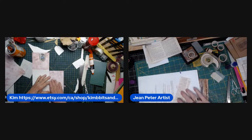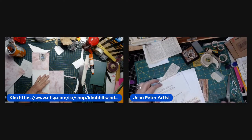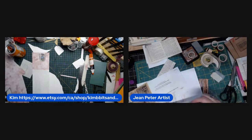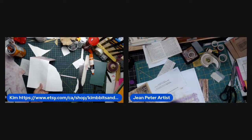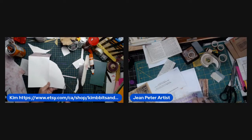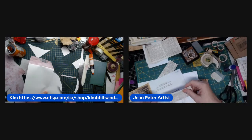Exactly. So I'm just going to glue this down onto the bobble cut now. Oh, look, I have to trim just a little bit more. Now I'm trimming this to fit my paper because I don't want to print another sheet of this.